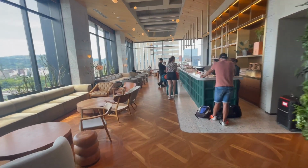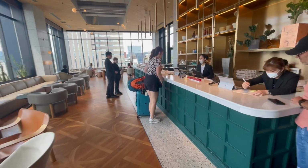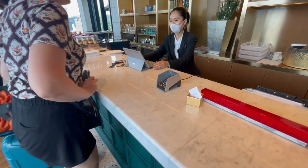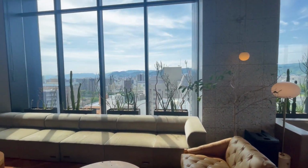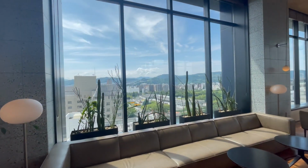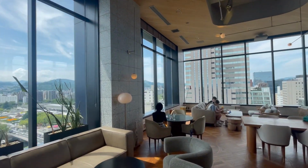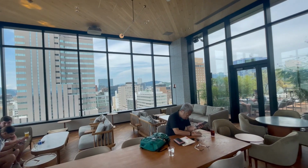The reception area doubles as a bar and the floor is very welcoming, bright, and just generally nice to look at. There's a beautiful view of Hiroshima City, and at night it's a good place for some drinks. During check-in, you'll also receive some coins which you can use for a drink and a small snack when the bar is open, and later in the video we'll show you those coins.